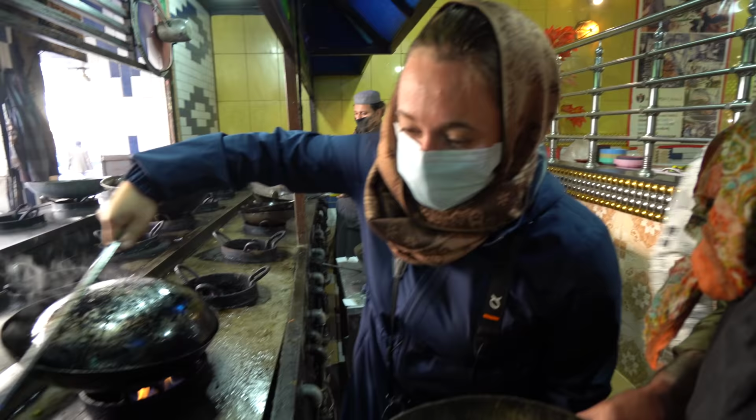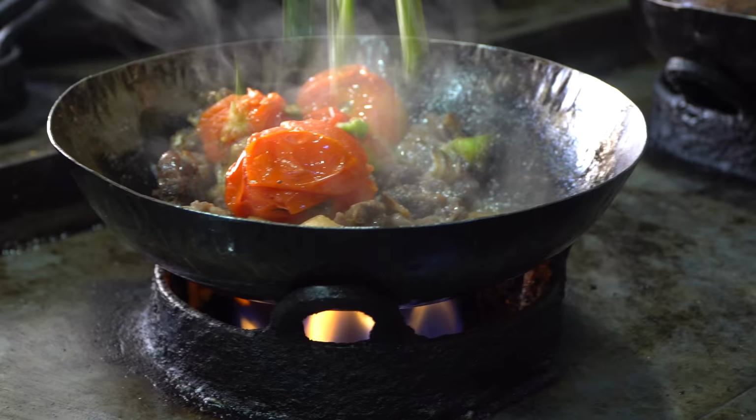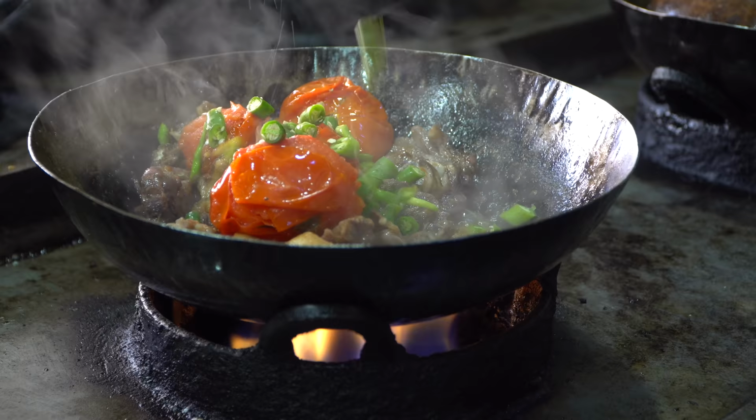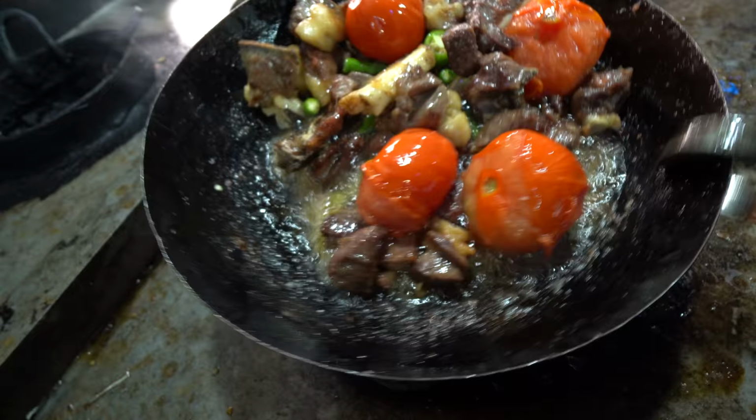Now they're gonna put some chilies in. Make it a little spicy. Yeah. They're crispy. Nice. Spicy. You need to be a little strong to do this.